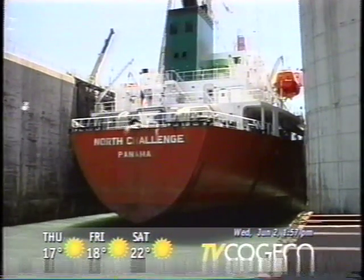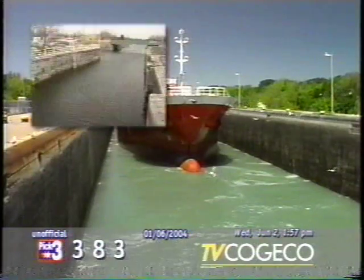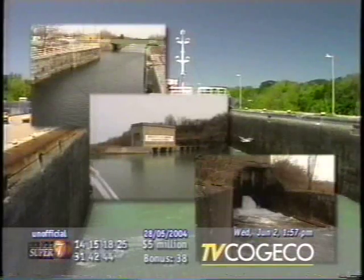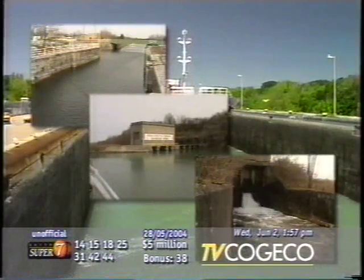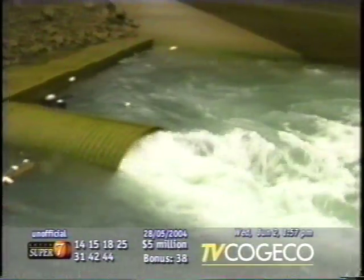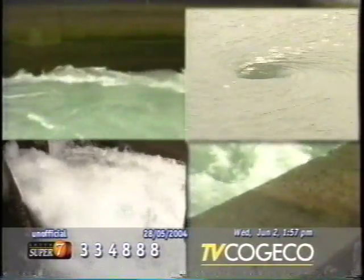In order to fill and drain the locks as ships pass through, the canal system contains a network of channels, reservoirs, and spillways controlled by valves, allowing millions of gallons of water to transfer from one area to another. This powerful movement of water creates potentially deadly currents and vortexes for anyone caught in their grip.